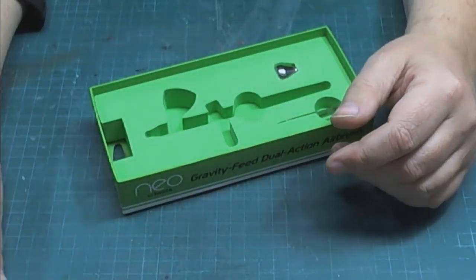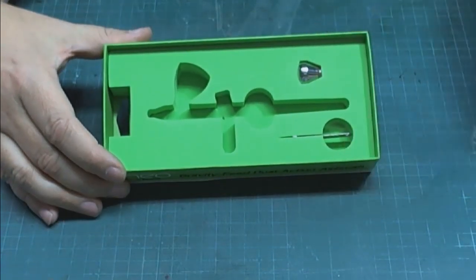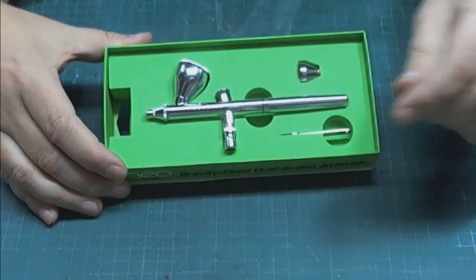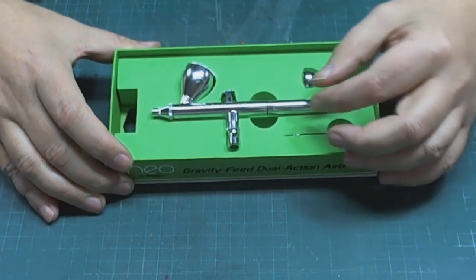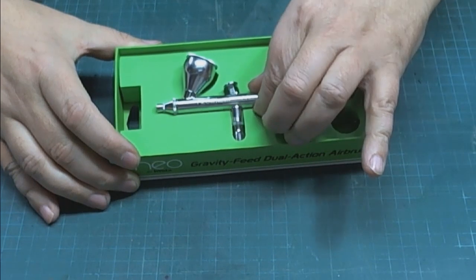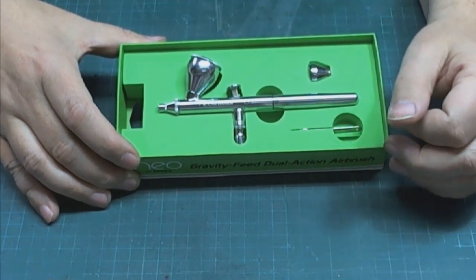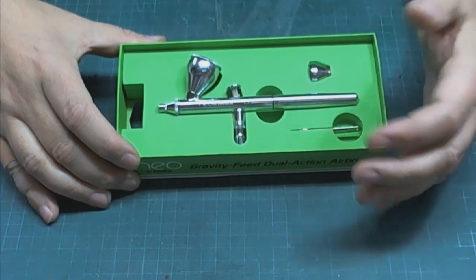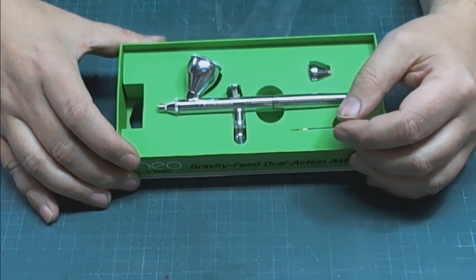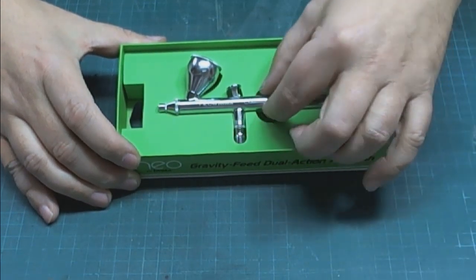I've never used an Iwata product in my life, so this is going to be a joy to try out. I'm so excited. I've been using Paasche airbrushes, Badger airbrushes. I even used the Testors airbrush for some time. I'm really excited about trying this airbrush and adding it to my collection of tools here in the shop.